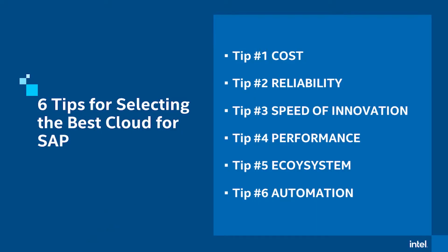I'm one of the founders of Lemongrass, and I run the team for Lemongrass in North America. Lemongrass is a specialist partner. We help SAP customers get all of the workloads from any source platform onto the AWS cloud. And along with Intel, today I want to talk about 6 tips for selecting the best cloud for your SAP system.